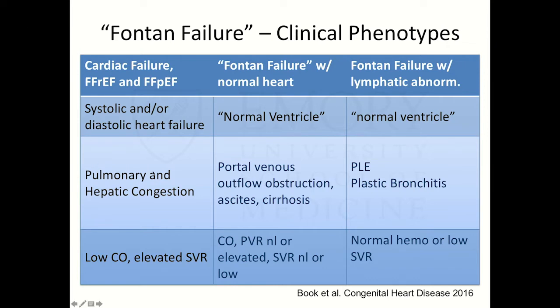And these patients have a combination of pulmonary and hepatic congestion. Makes sense, right? And they look like a heart failure patient at cath. Their cardiac output is low, their SVR is elevated. More commonly in the adult world, we see this Fontan failure with a normal heart.